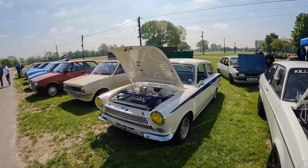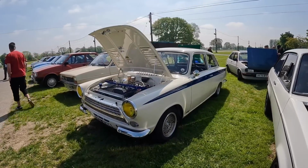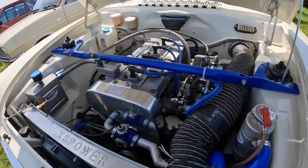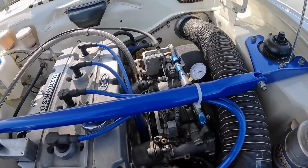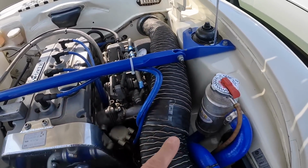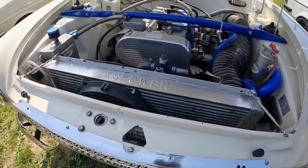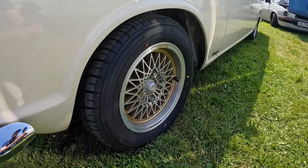Next to that, beautiful Mark 1 Cortina that we saw at the petrol station, the stop on our convoy. It's running an NA Cozzy YB. Check that out. Really like the alloy cam belt cover, running on a set of side draft carbs. Got some sort of ducting. Don't know, does that let cool air into the cockpit? Not sure. Yeah, huge alloy rad on it. Yeah, really cool thing. Loving those rims.